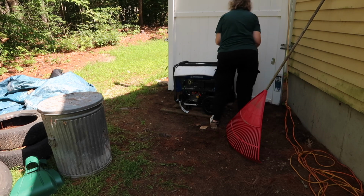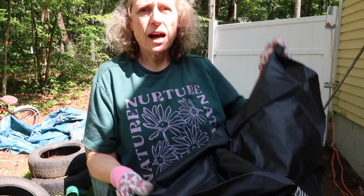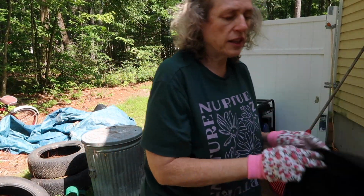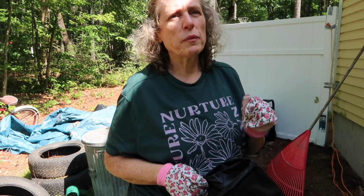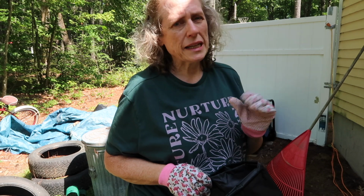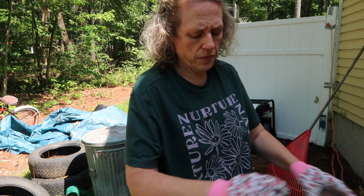All right, now we're ready to cover this beast. We got this bag or cover for our generator. I would like to have a cover that looks like a doghouse or is like a box. I bet we could make one. We like a deck box. There's wheels on the generator.